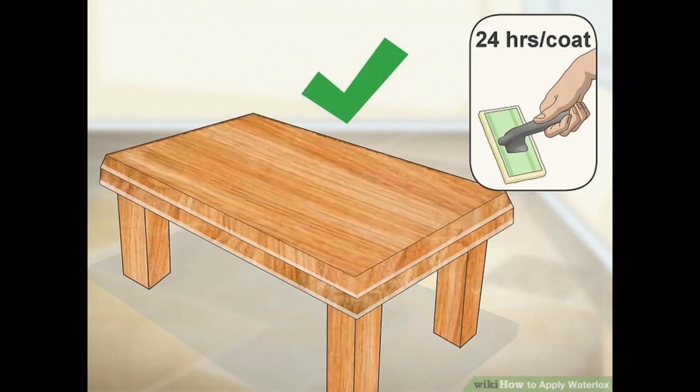Wait 24 hours between each coat. It's important that you give each coat plenty of time to fully dry before starting on the next coat. Moving on to the next coat too quickly could cause air bubbles on the surface of the finish, or a sticky, filmy result. If your area has high humidity, cold temperatures, or is poorly ventilated, this may increase the time required for drying between coats.